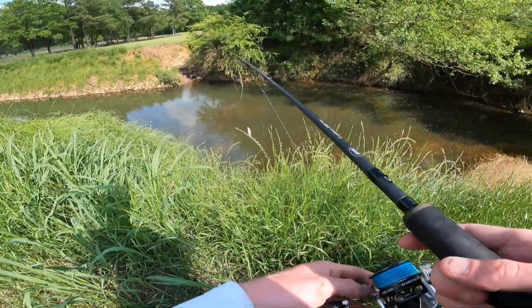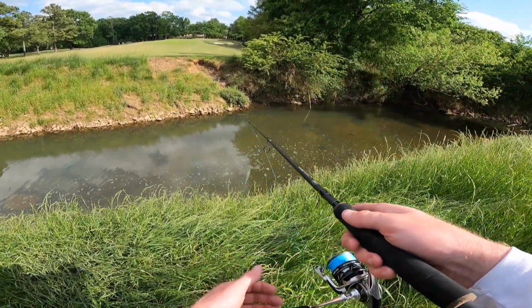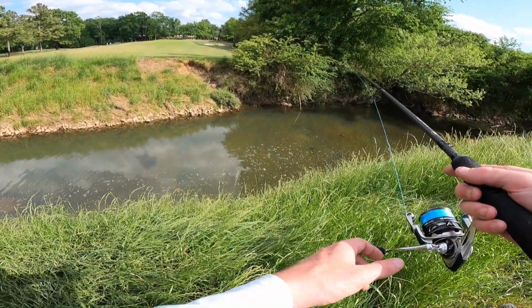Looks like a bed right there. Where'd he go? He's still sitting right there.